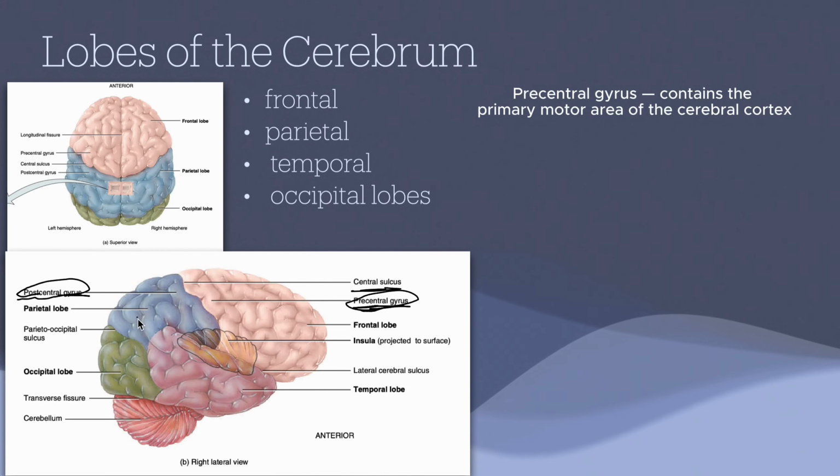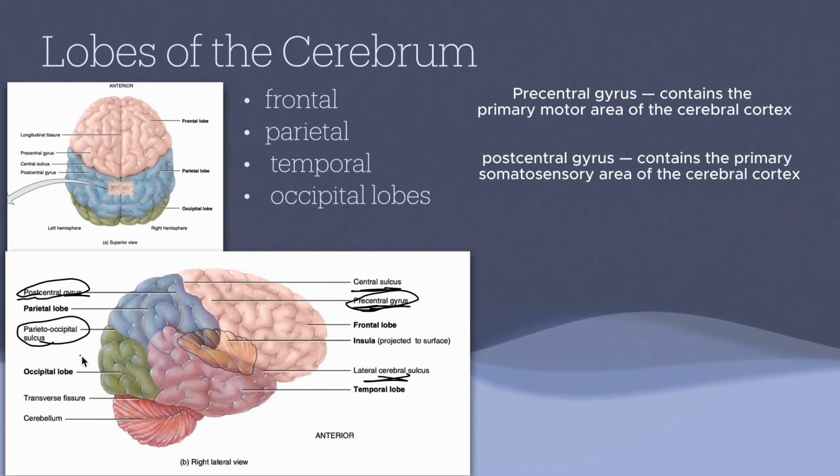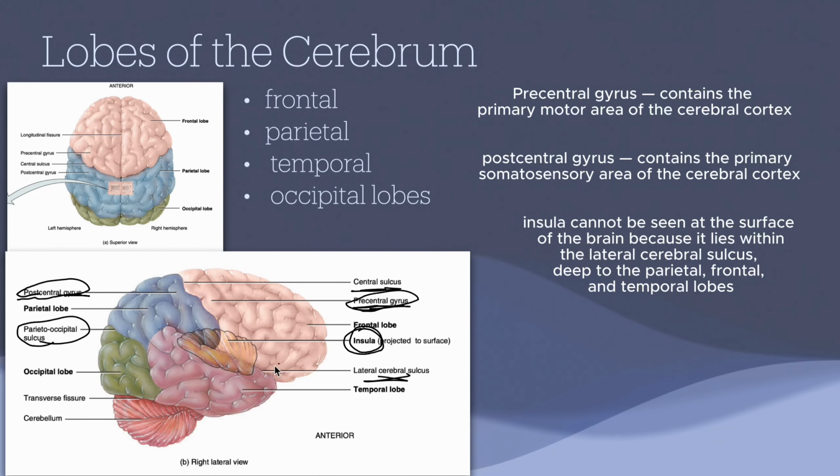This postcentral gyrus is located immediately posterior to the central sulcus. It contains the primary somatosensory area of the cerebral cortex. There is the lateral cerebral sulcus, which separates the frontal lobe and the temporal lobe, and the parieto-occipital sulcus, which separates the parietal lobe and the occipital lobe. There is a fifth part of the cerebrum, the insula. This insula cannot be seen at the surface of the brain because it lies within the lateral cerebral sulcus, deep to the parietal, frontal and temporal lobes.